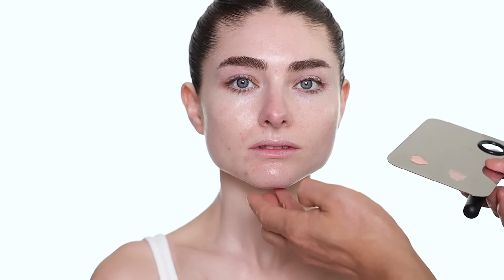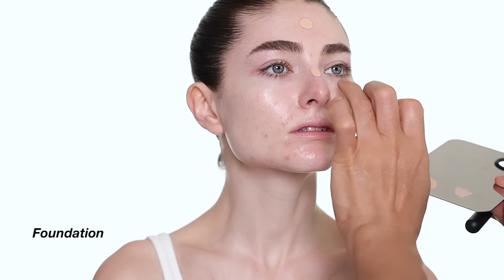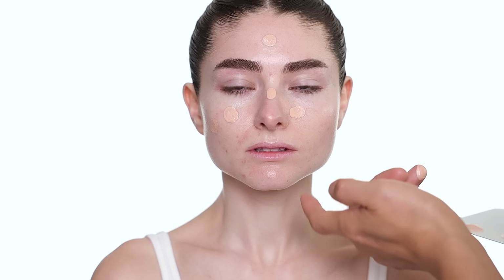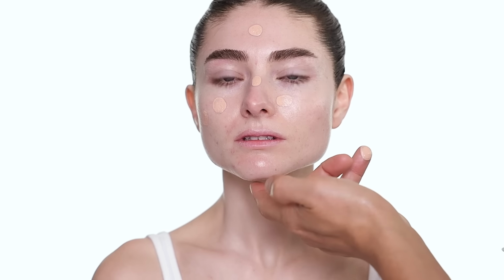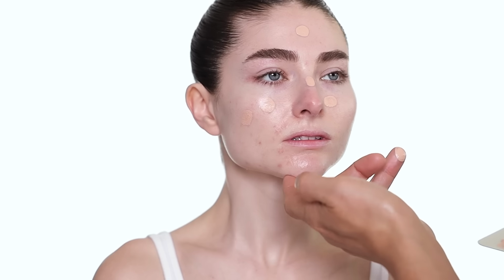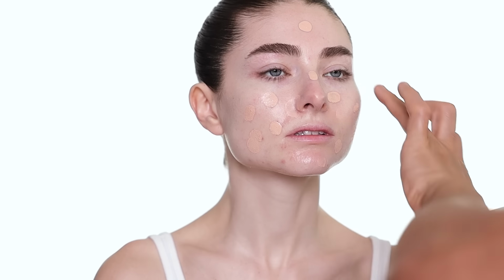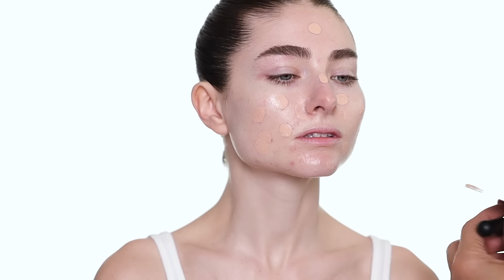To start, for the foundation, this is a medium to buildable full coverage foundation. I only have a few shades, so the shade I'm using is a little bit warmer than Natalie's skin color, but I thought on camera she can get away with it. So if you wonder why it's a little darker than her skin, it's just because I don't have any lighter shades. I only bought a few to try, and this is the lighter shade.